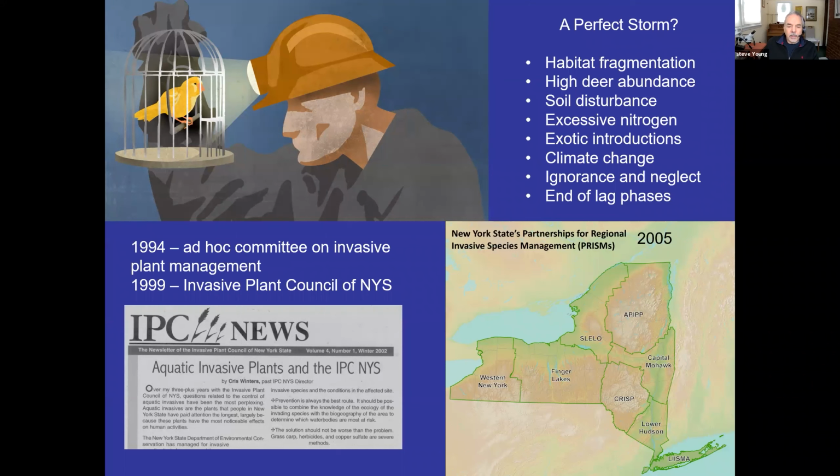And that continued to really put out more information on invasive plants across the state. And we did meetings and conferences around the state. And then that resulted in 2005 with the organization of the PRISMs. And you can see the map of the PRISMs on the right, the Finger Lakes PRISM in the middle there, the largest PRISM in the state. And it's just been really great to see that progress from our little committee in 1994 up to now, when we have a lot of money and also a lot of people out there working on invasive species.